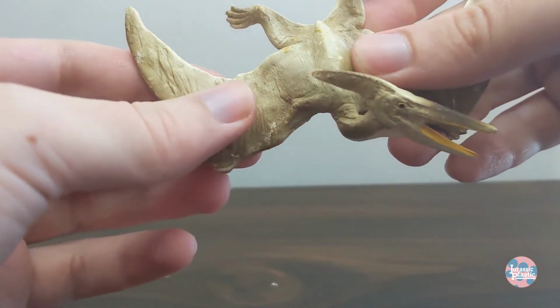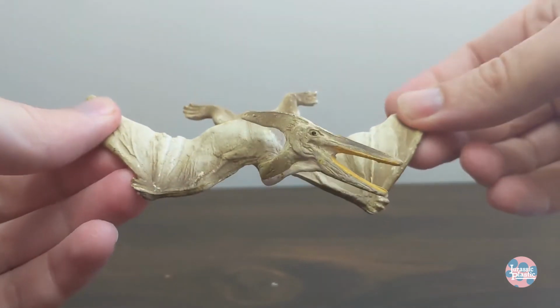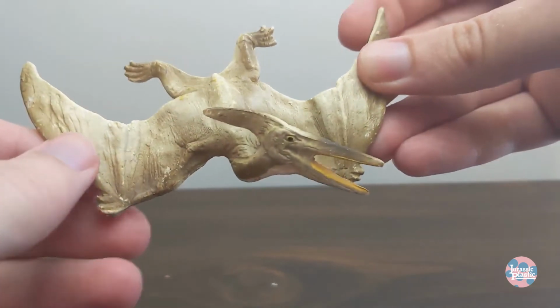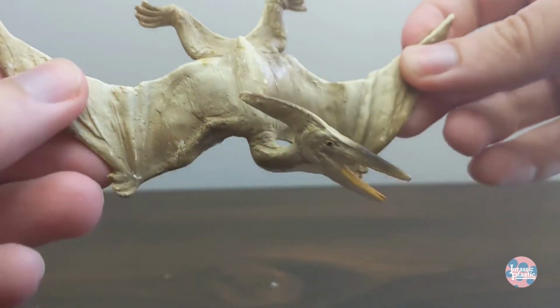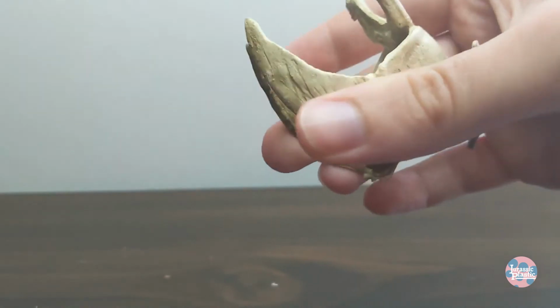So right away you can see that the proportions of this Pteranodon are a little bit off. It could definitely do with longer wings, and Pteranodon is well known as basically a Cretaceous seabird or albatross-like animal that was going to have very, very long, skinny wings, probably that would look longer than this if you really stretch them out. This is a very rubbery, flexible material.